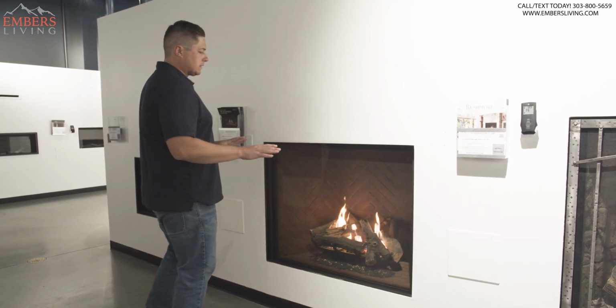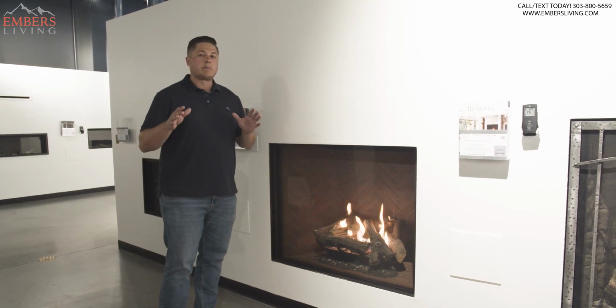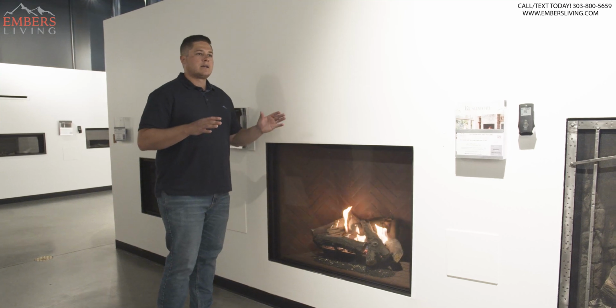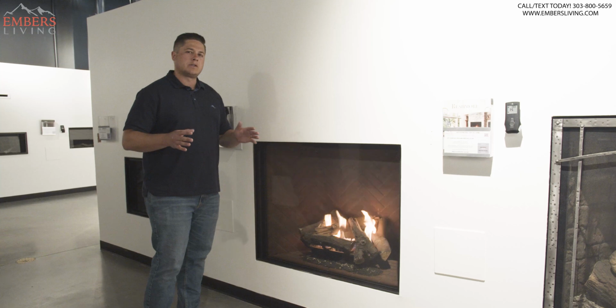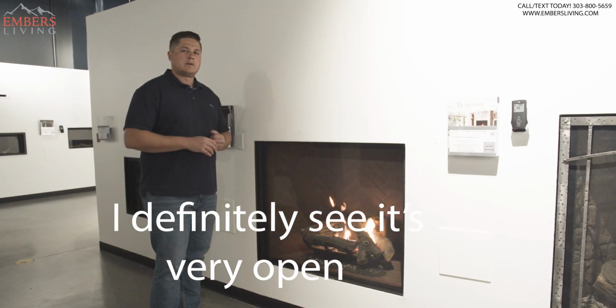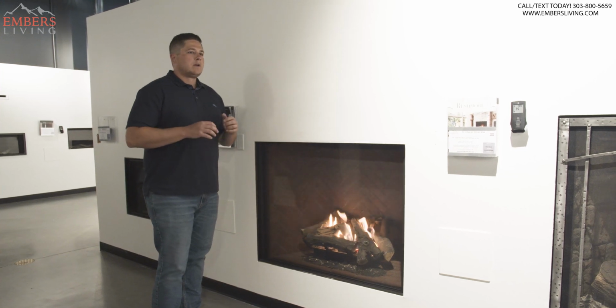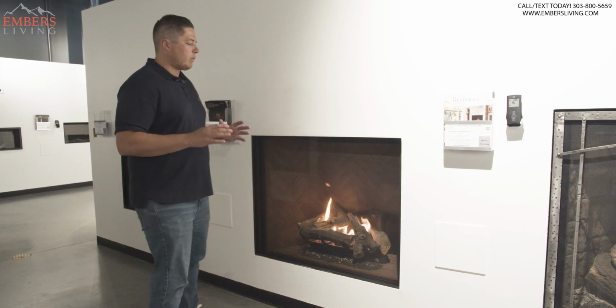So if you're sort of a customer that wants the illusion of a big open firebox, I think that this could almost pass for looking like it's open, don't you think, or no? Or can you tell there's something on there? I can definitely think that it's very open. Yeah. So it fits that check mark of wanting that open feel concept.